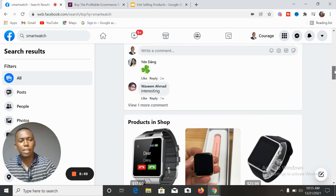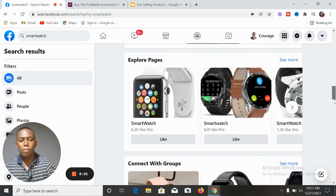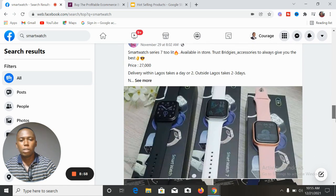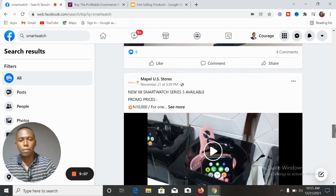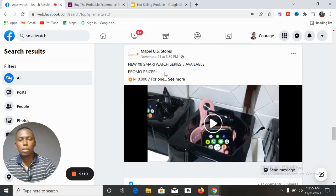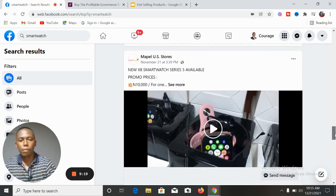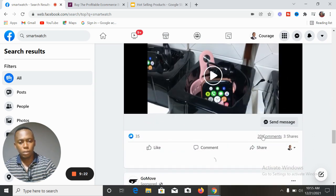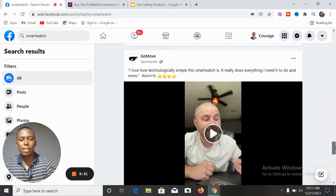People are already interested, right? Those who really need it will just click on shop now and go and buy it. Okay, so these are smartwatches. Different kinds of smartwatch. All right? This person is selling a smartwatch Series 7, 27,000 naira. Someone is selling these ones. New X8 smartwatch Series 5, 10,000 naira. I need one. People are needing it. All right? That's interesting.